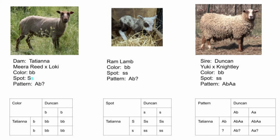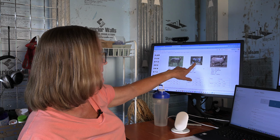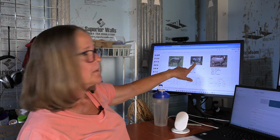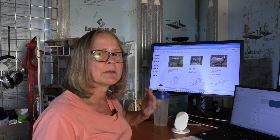What I do know, though, is that Tatiana, from this breeding, carries spots because she threw a spotted ram. If she were homozygous for not spotting, she would have covered Duncan's recessive spotting, and the lamb would not have been spotted. Because he is spotted, she has to carry spots. And then I'm trying to remember, where would those spots have come from, because I don't remember her having spots.